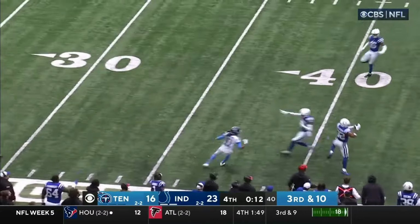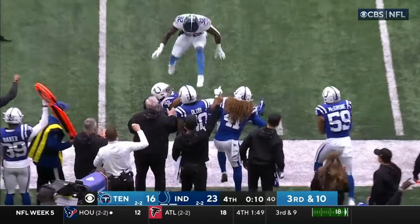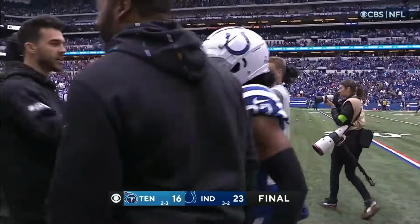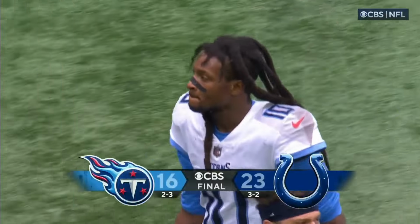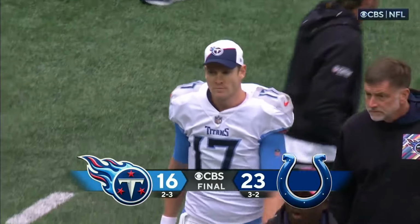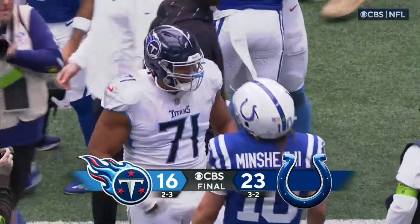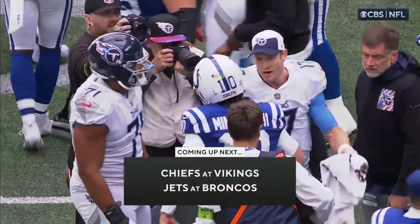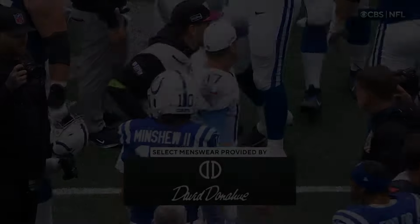Tannehill fires near side. It's picked. And the Indianapolis Colts finally end a 7-game home losing streak here in Indianapolis. Tennessee wasting a tremendous day for DeAndre Hopkins, 140 receiving yards. But in the end, Gardner Minshew gets the win.